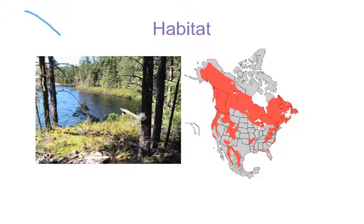In this habitat, bears live in the woodlands. They sleep, play, and hunt for food in these areas. In the red, there are these woodlands where they sleep, play, and hunt for food.